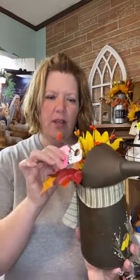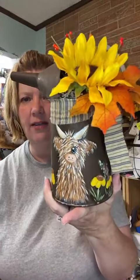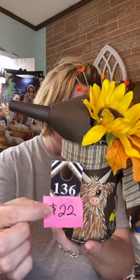All right, and then I have another fall arrangement for you. This is an old oil can that I painted the Highland cow on, and then I've added some sunflower leaves, pip berries in there. This one's 136 and it is $22. 136 for $22.